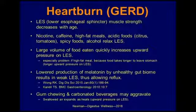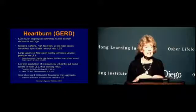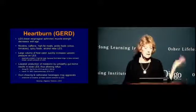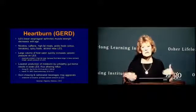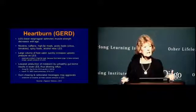So one of the things you're going to hear me implore you is if you're on antacids to try to get off of them. If you're on proton pump inhibitors, you have to do that carefully and with the help of your physician because you need to wean off slowly. But I'm going to tell you some things you can do just from a dietary standpoint that should make it less likely that you're going to have heartburn.